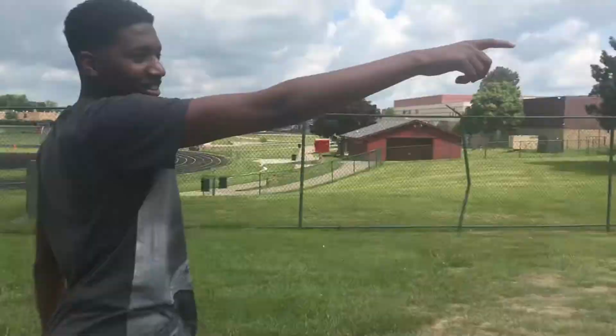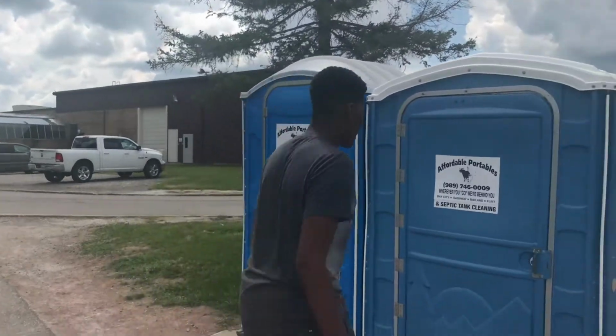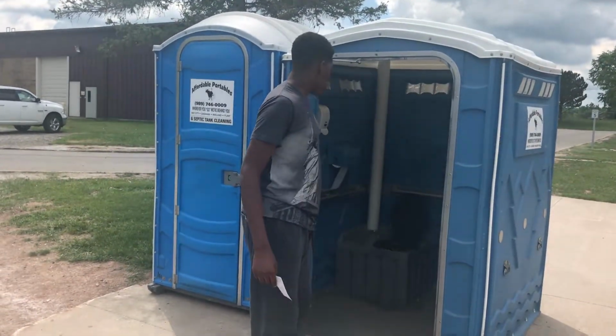And then right here, East Campus. You already know what it is. And if you need to use the bathroom while you're on here, porta potties are ready for use.